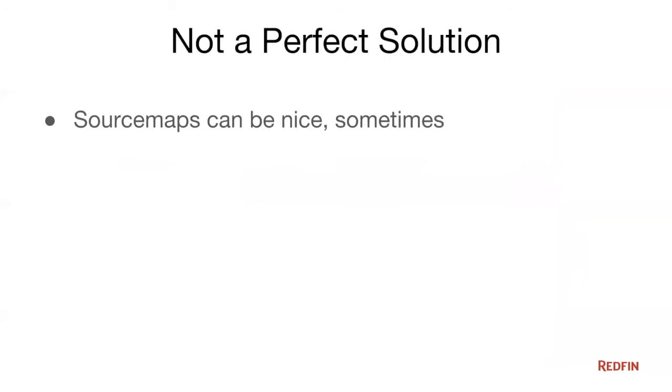Source maps can be nice. You can't have them turned off all the time. There's a question in the back. The question was, what about debugging? And the answer is, it's all JavaScript, even when it's transpiled, right? Anyway, no, but seriously, source maps are nice sometimes. They provide a valuable service. Sometimes it's worth it to pay that price to generate them.